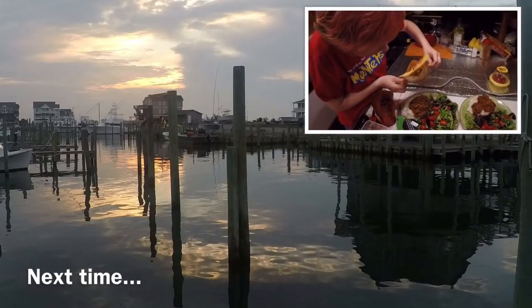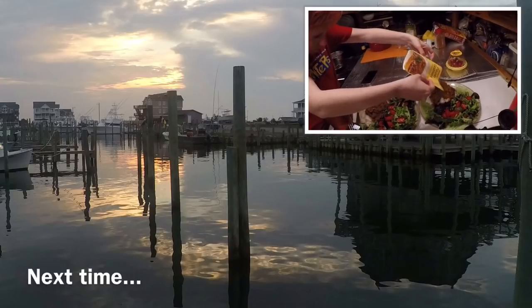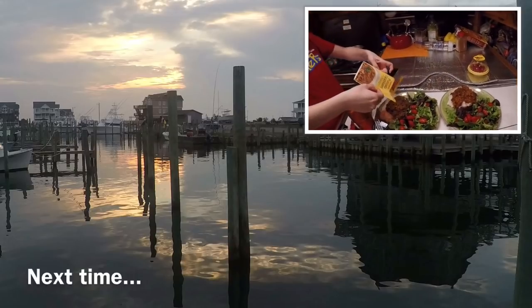Pretty much you just boil the package, then you just pour it out over rice. Instant Indian food.